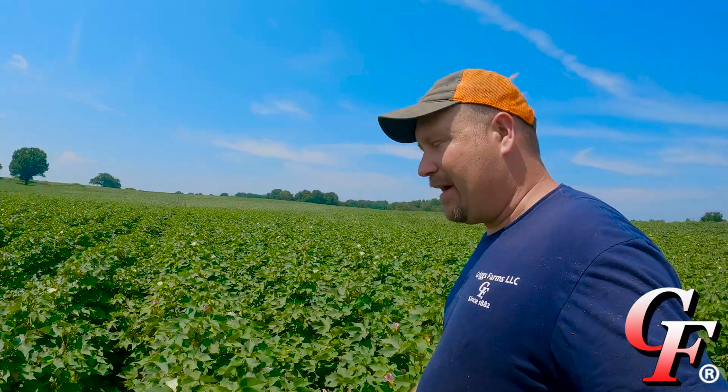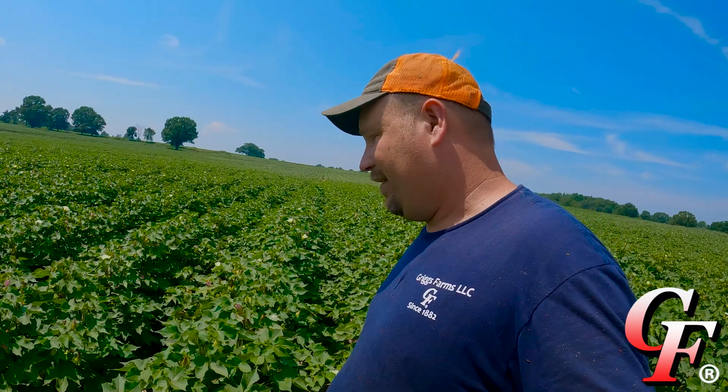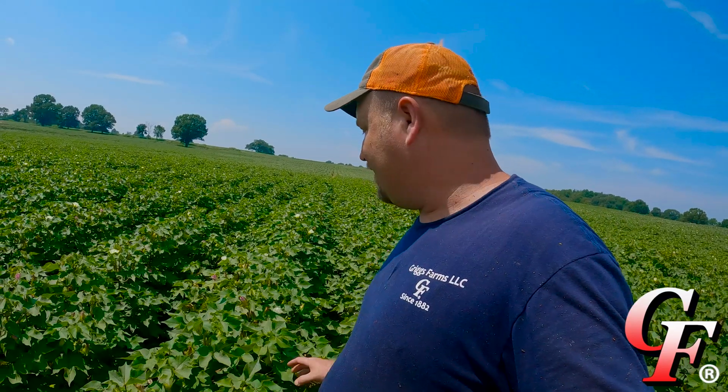All right, another stop back out here in the cotton field. What we're in now is some of our later replanted cotton, and this is the cotton I've been worried about most all year, just not having enough growing season to finish out because it was planted late and then had, you know, less than optimal conditions in June to get up and grow good. And, you know, we got a good stand. I just didn't think we were going to have a long enough growing season.